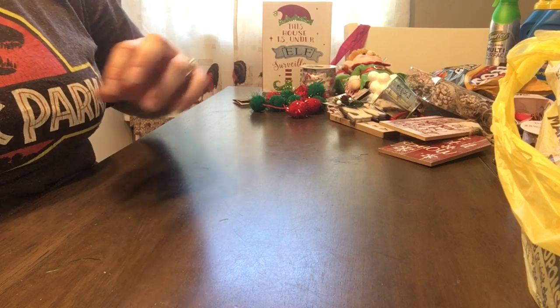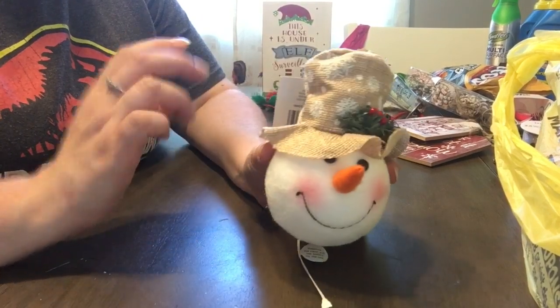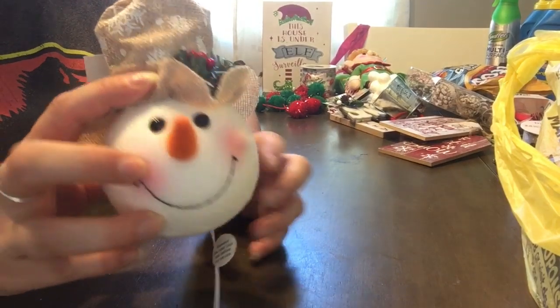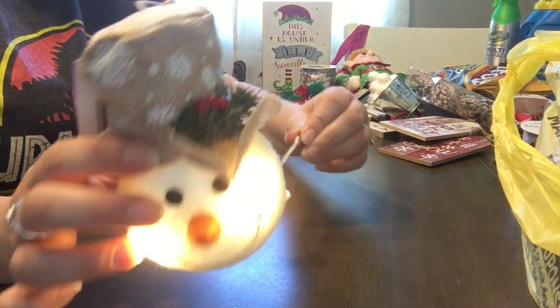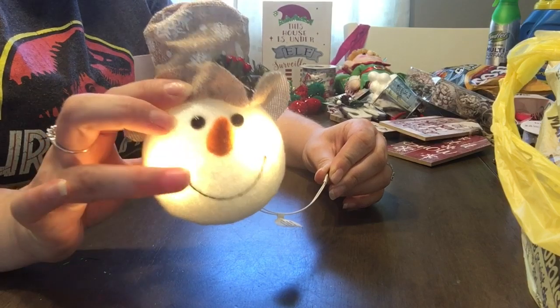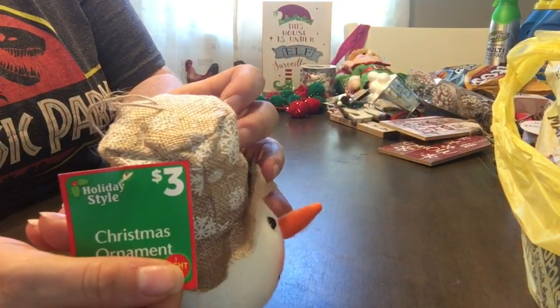The next thing I got from there was this really adorable little snowman head. I love snowmen. He's got a little burlap hat with snowflakes on it, and then he lights up. How sweet is that? I cannot wait to use this. And he was $3.